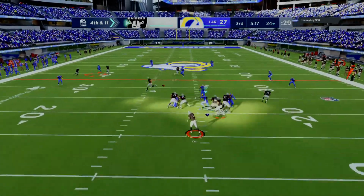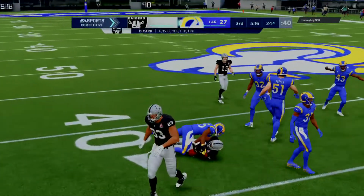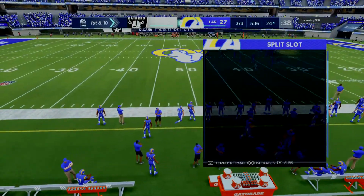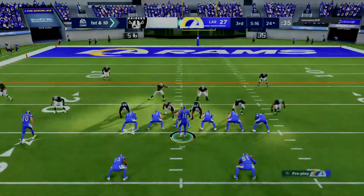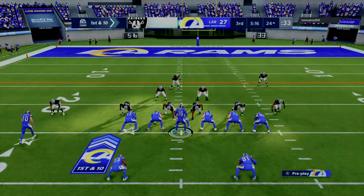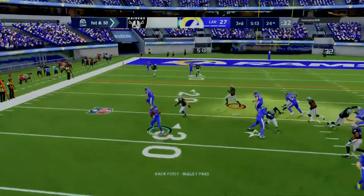They're indeed going for it as they look to throw. And this is incomplete. A real head-scratcher there. And the Rams get the football in outstanding field position. So 1st and 10, and if they score on this drive, we might have to start digging in our second-half blowout material.